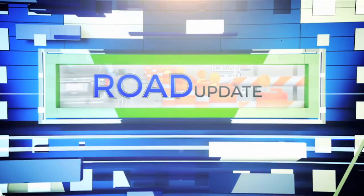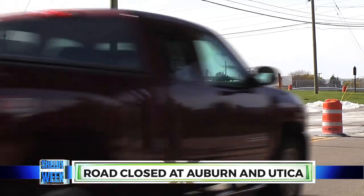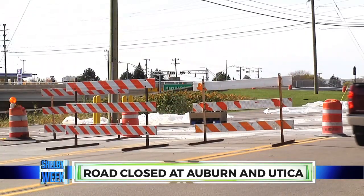We have two major updates on the roads, but let's start with the bad news. Your commute might be a little longer. Eastbound Auburn Road at Utica Road will be closed, according to the City of Utica. Weather permitting, this will last until November 10th.